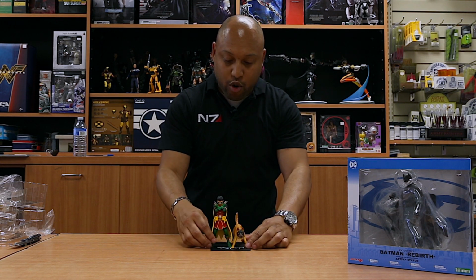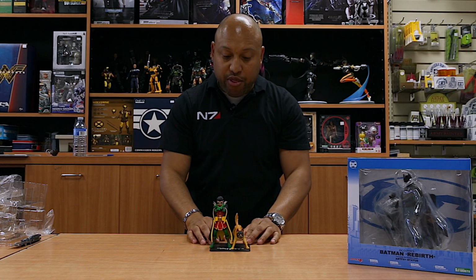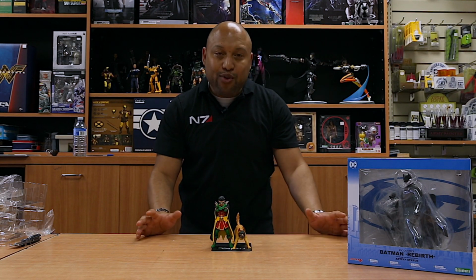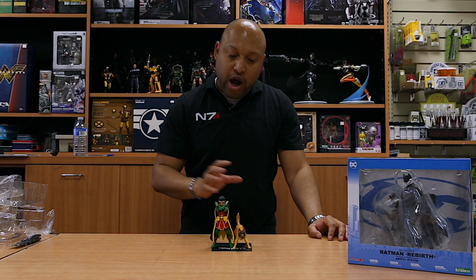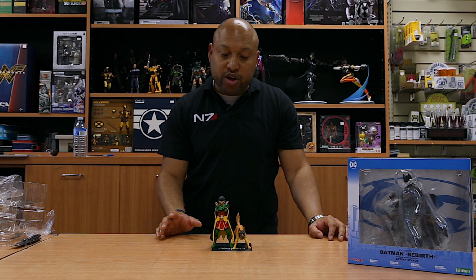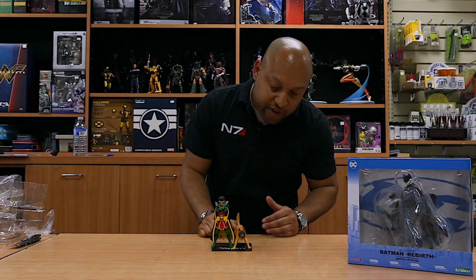All right, so Damian Wayne and his loyal hound, Ace, the Bat Hound. And if you've never read anything with this iteration of Robin, you definitely have to check out the New 52 run called Batman and Robin by Peter Tomasi and Patrick Gleason. One of the best runs of Batman in the past couple of years, and it gives you a really good look at Damian Wayne. So we have Ace the Bat Hound.